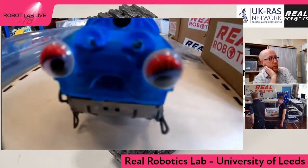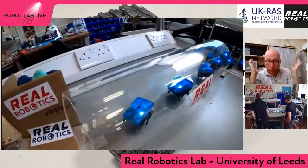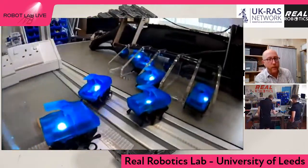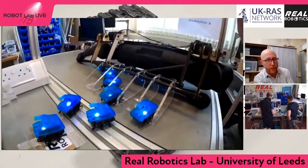I noticed that the other robots, while we weren't looking, moved into position. Well, when did that happen? Whoa! Bad editing on my part. Oh. I think they're kind of shy. And they don't want to move when the camera's looking at them.